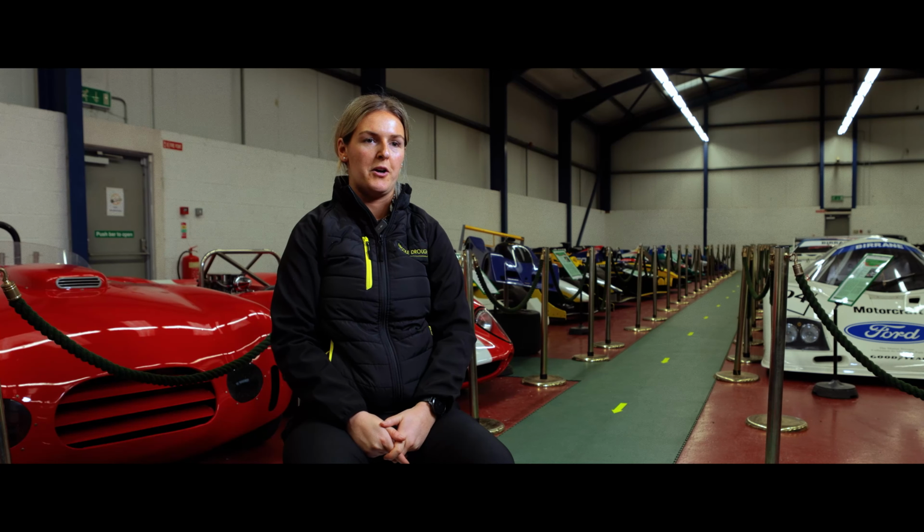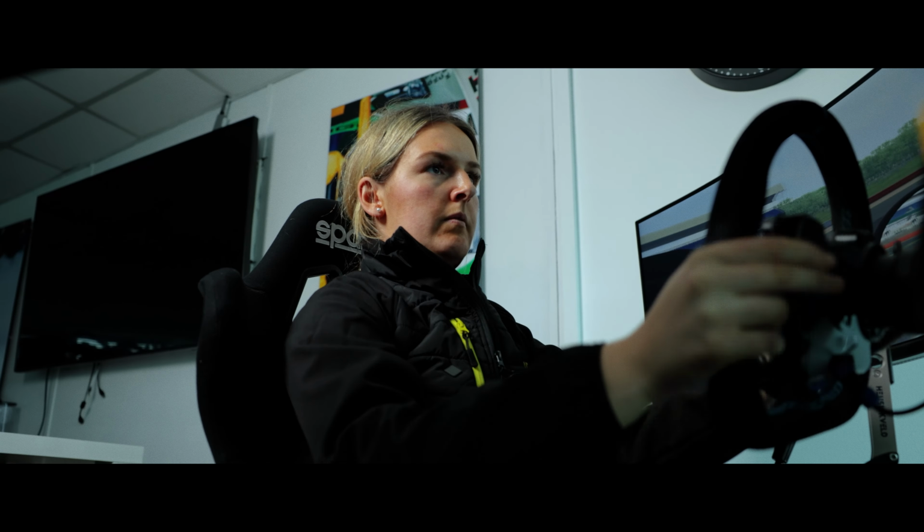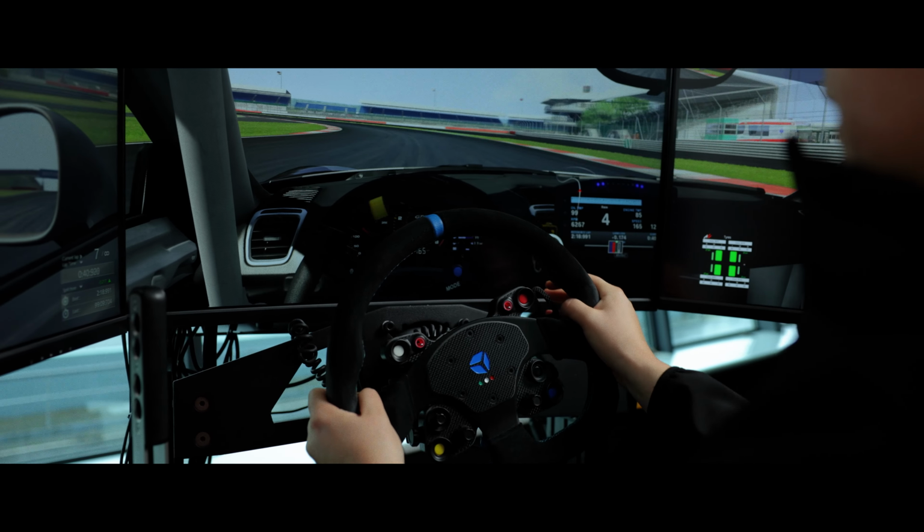My ultimate goal is to become an LMP2 driver and to compete in the European Le Mans series, and then hopefully ultimately compete in the world famous 24 Hours of Le Mans.